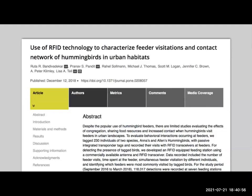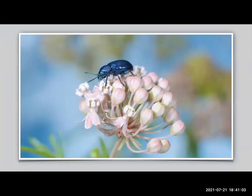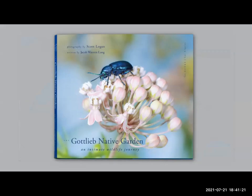UC Davis's groundbreaking work on the health and social relationships of urban hummingbirds has now been published in many peer-reviewed journals. So for my species documentation project, much of that identification involves photography. 2 years into my assignment, we realized that a compelling wildlife story was being captured with these images, and the seed for the next Gottlieb Native Garden book was planted. That idea became a reality last summer with the release of The Gottlieb Native Garden: An Intimate Wildlife Journey. The majority of the photos from this point forward are from this just published book.